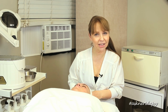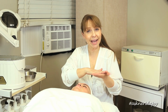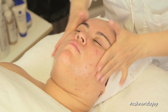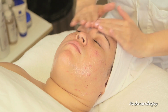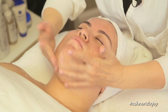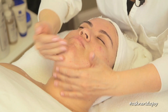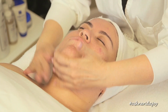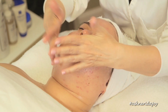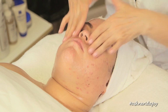I'm going to cleanse off her skin, and we're using the cake cleanser. Now, Alessandra has had her home care regimen that she's been diligently working with at home, and this is what's got her skin so much better. So your home care regimen is so important.